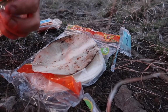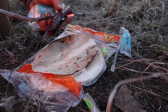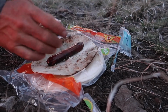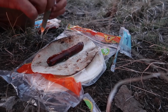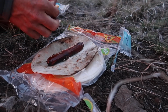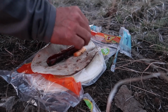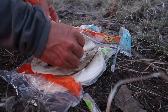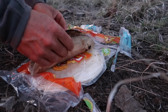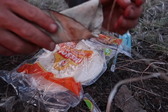This fell on the fire, so hopefully that last little piece of that stick doesn't break off. Ooh, roasted tortilla, no ashes, a little bit of cheese. So the hot dog should be pretty dang hot. We're gonna split this up just a little bit. That way it can be kind of spread out. Roll it up. That's what you want.